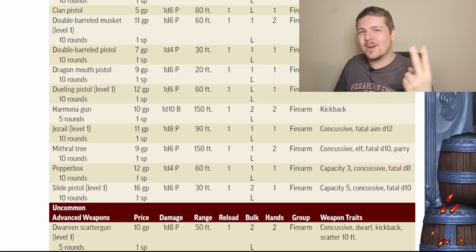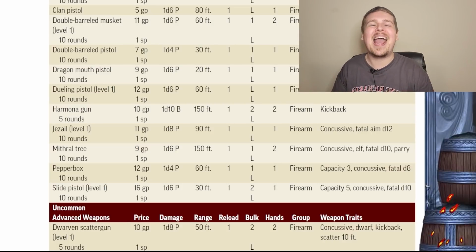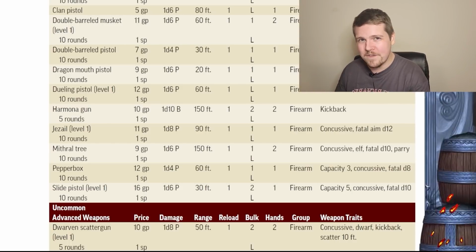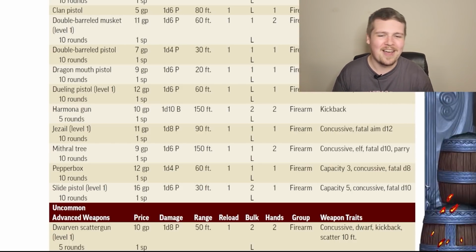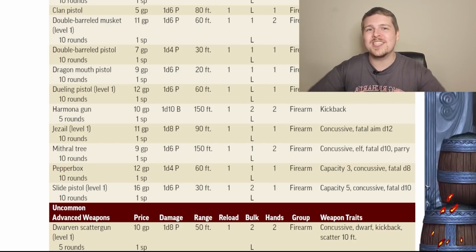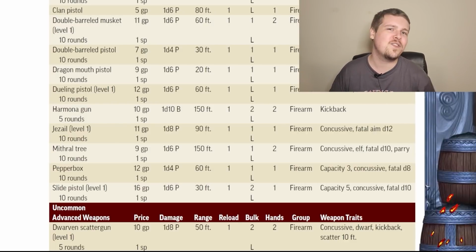The last two martial ranged weapons are the capacity trait I was talking about before. It is only on these two, the pepper box and the slide pistol. The pepper box is only a d4 with a 60-foot range, but it does have that capacity 3, allowing it to be effectively reloaded twice without a free hand, and it still has fatal d8.